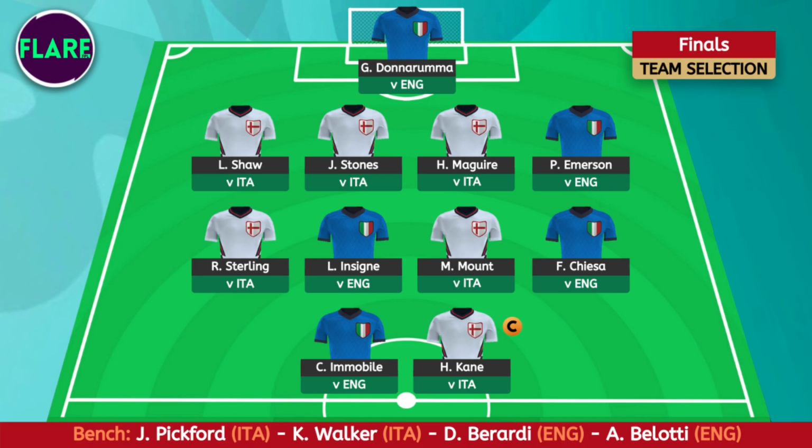And having a look at the bench, we have gone with Jordan Pickford. It could have been Jordan Pickford or Donnarumma as the goalkeeper, but I think since we already have the England triple up, I'm going to play it safe and just go with the Italy 2 defenders and England 3 defenders, instead of splashing out on 4 England defenders.